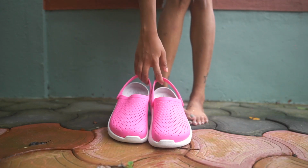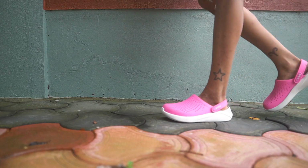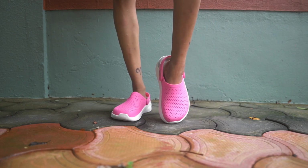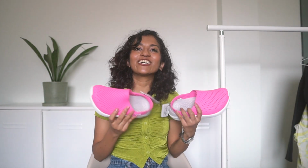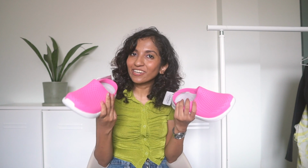Next up, I got the LiteRide clogs. This is Crocs' more premium line, and the material in this is more supportive and softer. So I actually kind of bought this one for my mum. Since she had her injury and then her surgery last year, she has been largely wearing LiteRide clogs, and they're still fine, but I just wanted to get her a new pair. She did not appreciate this color, the hot pink fuchsia color. I told her it looks so cute, but she was still making faces.